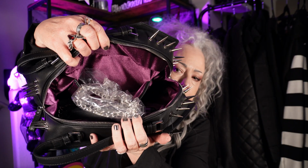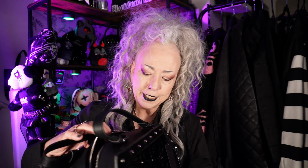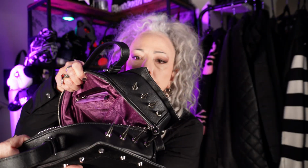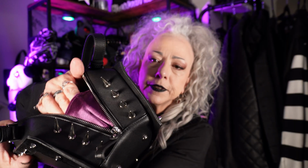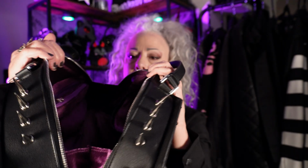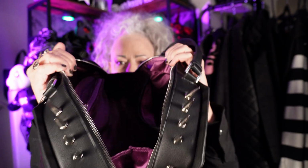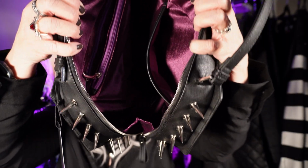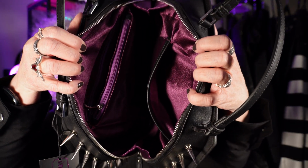And the purse opens all the way. If you look. What did I keep in here? Oh, we'll talk about that in a moment. Let's get the tag out of the way. So it was very important to her that the purse opens all the way and that you have these little things here to help keep items from spilling out when you open the purse. But you see it opens nice and wide. And you can see that I got this lovely purple velvet inside.